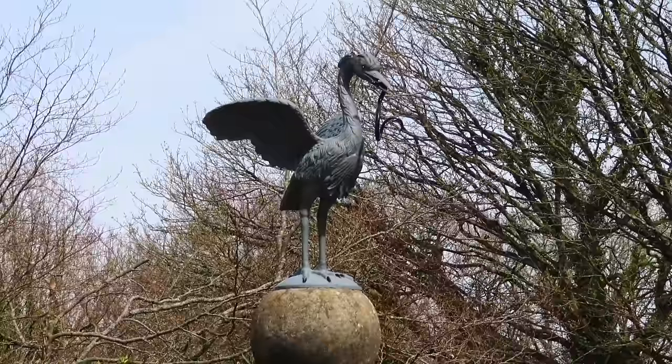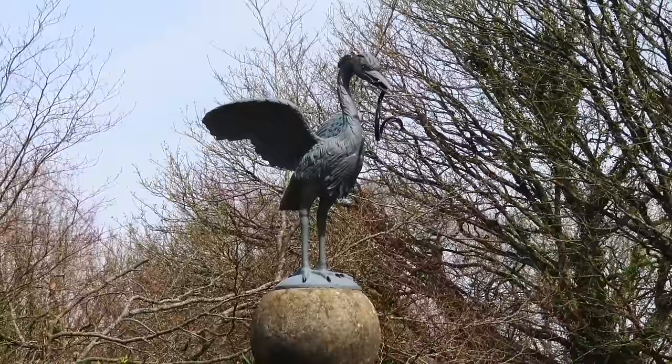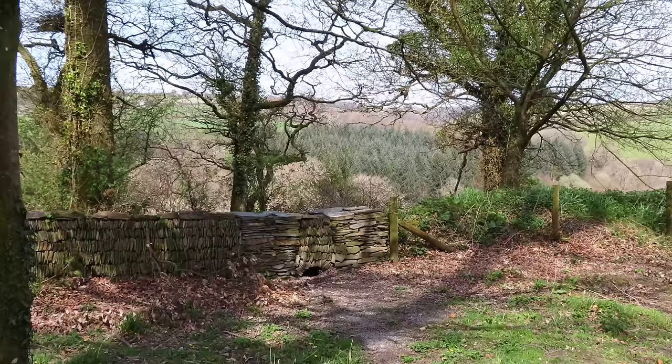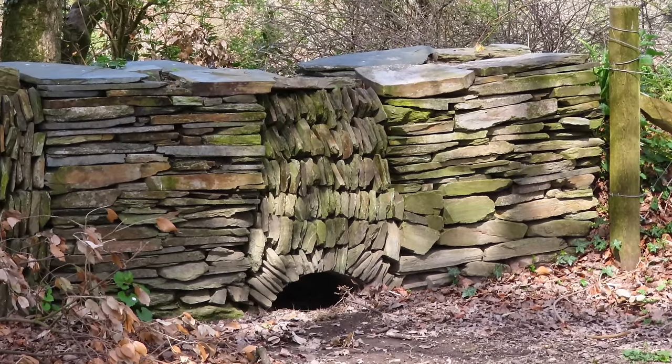I searched online for information about this statue, but I couldn't find any anywhere. I've never seen a wall like this before either. Is it to allow animals underneath, or just rainwater?